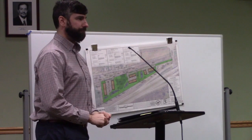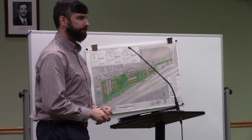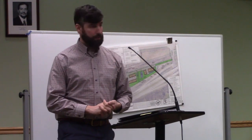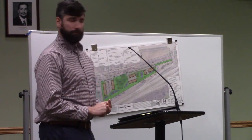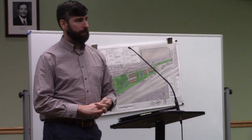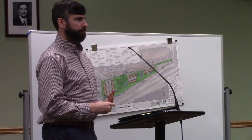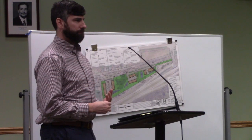Are these buildings intended to be fully conditioned at all times? Yes, insulated and conditioned. Heating, cooling? Just heating. Okay. Every individual unit, it appears, gets a sanitary connection and a water connection per unit?